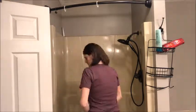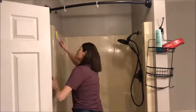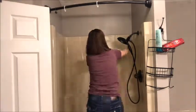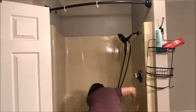Here, I have my Mrs. Meyers peony spray. It smells so good. And I have a scrub brush with dish soap and vinegar in it. And I will link Tiffany from Beauty and the Beastins down below, because I got this idea from one of her videos and it works great.